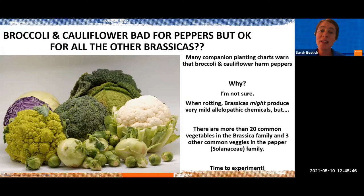And so going back to the idea of allelopathic chemicals, there is some research that shows that only when rotting or breaking down, brassicas might produce a very mild allelopathic chemical that might impact some other vegetable crops. But again, only when rotting. So I'm not sure, maybe that's it.